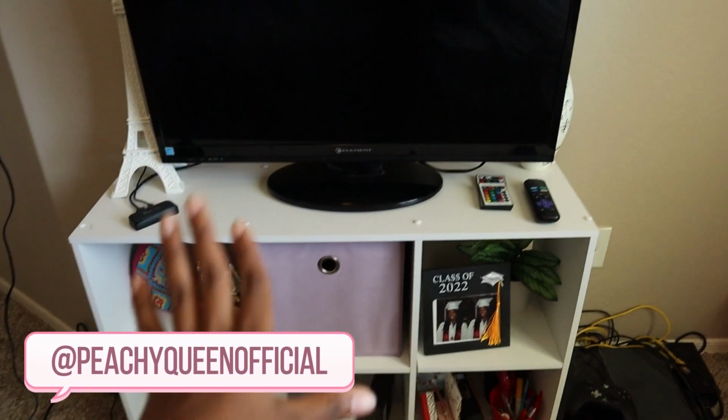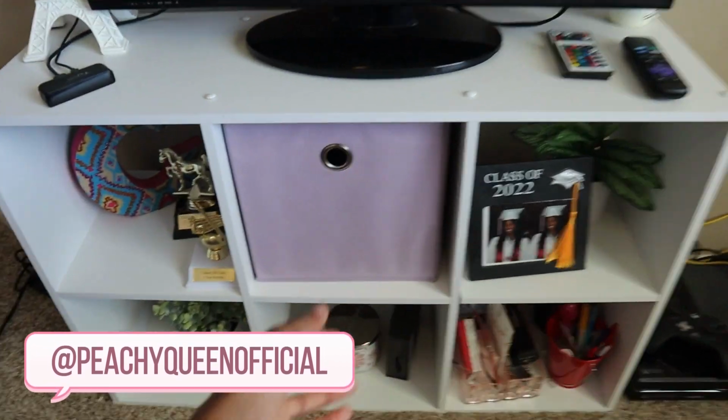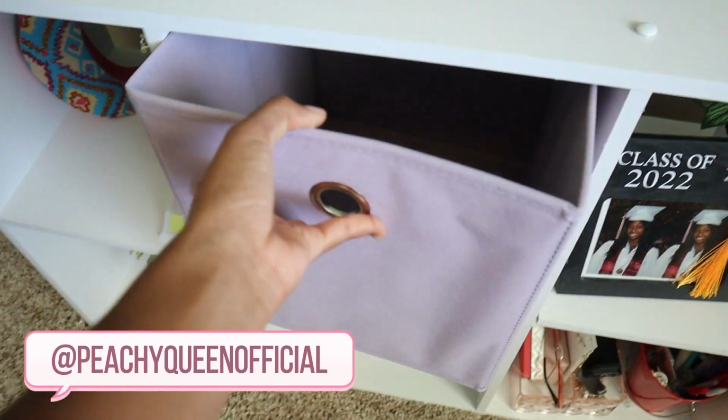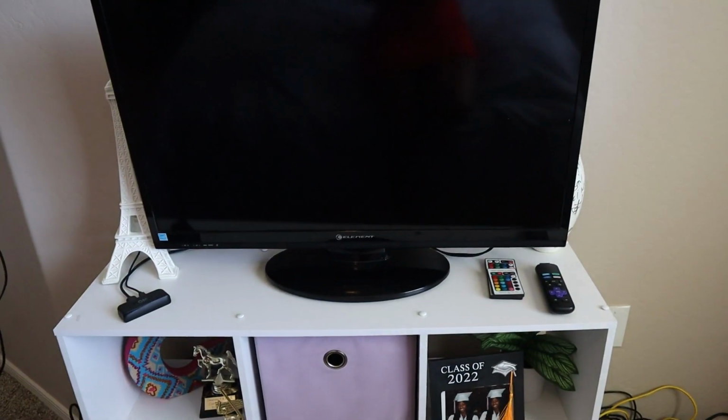Here's the last part. We have my TV on top of my TV stand, all my different add-ins that I put in here. This is gonna have all my random knickknacks and things that I don't have a place for them to go. My Xbox trash can, everything I need right here. And above the TV, it's just bare wall.